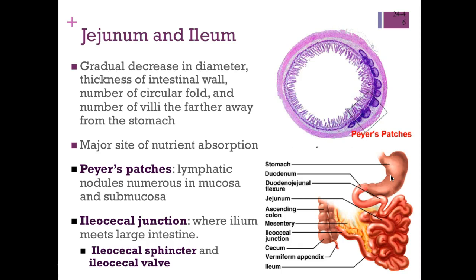So now let's discuss the jejunum and ileum. We'll see as we move from the duodenum through the jejunum and ileum that we will see decreases in the diameter and the thickness of the intestinal wall. We'll also see a decrease in the number of the circular folds and the villi, as we move further from the stomach and toward the colon. The jejunum and ileum are also going to be major sites of nutrient absorption.